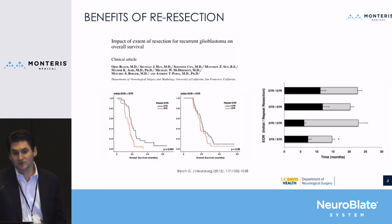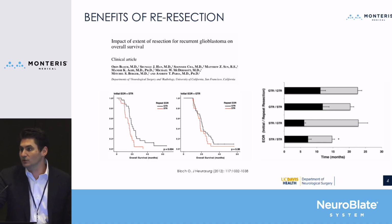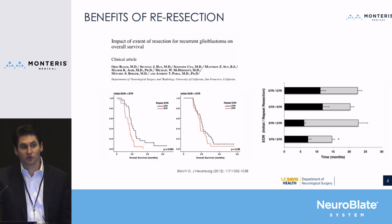There are a few papers, all retrospective, but I'm partial to this one because I wrote it, where, at my time at UCSF, we looked at a very large cohort of patients retrospectively and volumetrically assessed gross total resection at initial surgery and recurrence, using the definition of 98% contrast enhancement as gross total. What we showed was that the extent of resection at recurrence really matters for patients who initially had a subtotal resection, who had a substantial burden of disease prior to their initial radiation and chemotherapy.